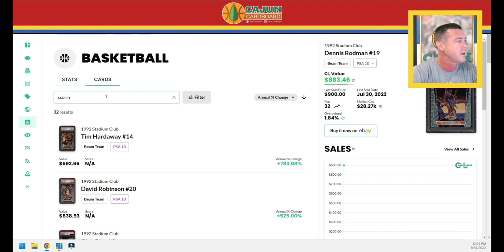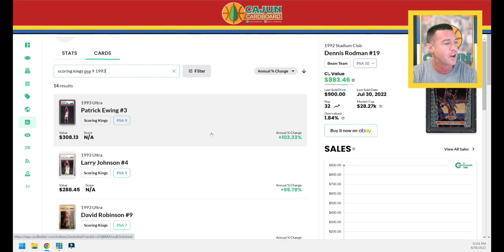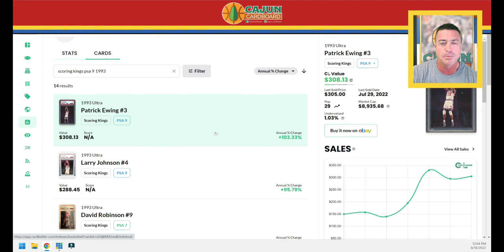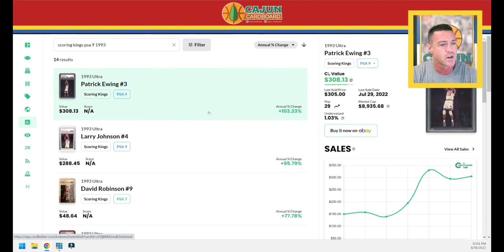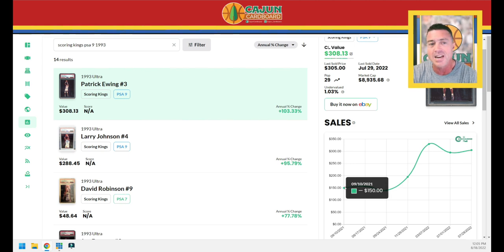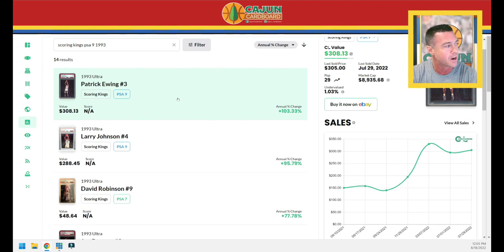Let's check out Scoring Kings PSA 9. Wait, we got to put 1993 in there. Let's just see. Yeah, that's what I thought. Okay, so check this out. Scoring Kings, I put PSA 9 because the PSA 10 pops, some of them are less than 10, so those are not going to have enough data points. Look at what the Ewing has done over the last year. Scoring Kings, PSA 9. This is set collectors, guys. This is one of the most iconic sets out there.